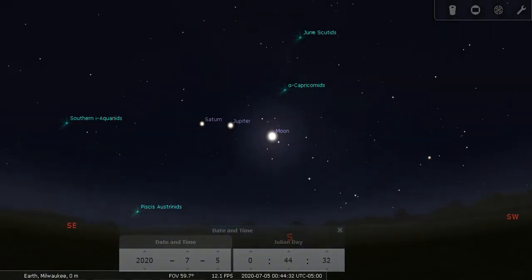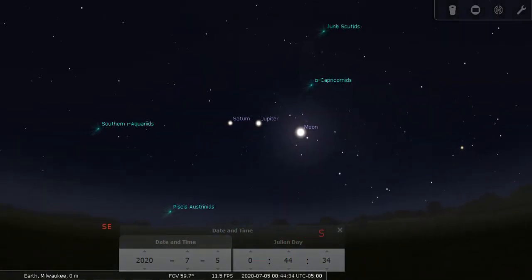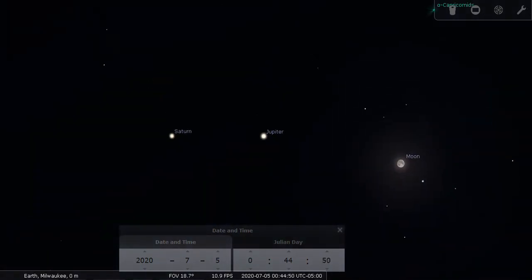And actually, not too far off from the moon are two planets, the two biggest planets in the solar system, Jupiter and Saturn. Their names are here, but I'll point them out. Here is Jupiter, and here's Saturn. I'll zoom in on Jupiter. I'll zoom in on both of them so you can see what they look like.